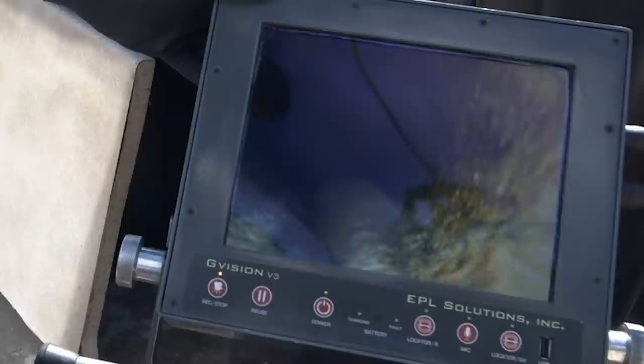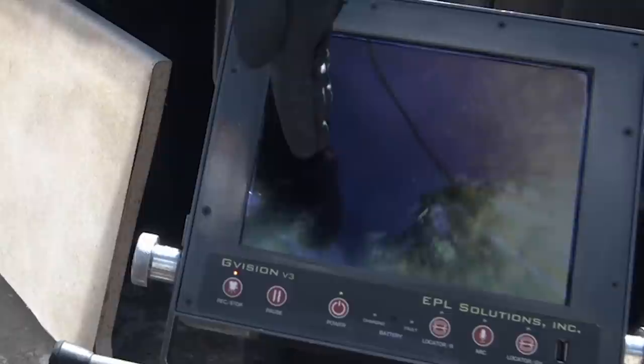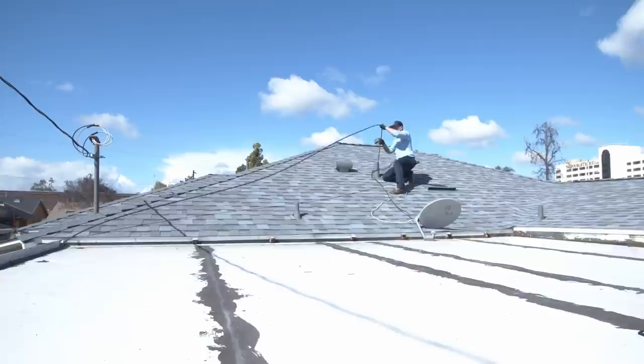So right now the camera is dropping down into the vent pipe of that bathroom. And what we're looking for is any sort of holes or breaches in the sewer pipe. This pipe right here is cast iron. You can see the rust.